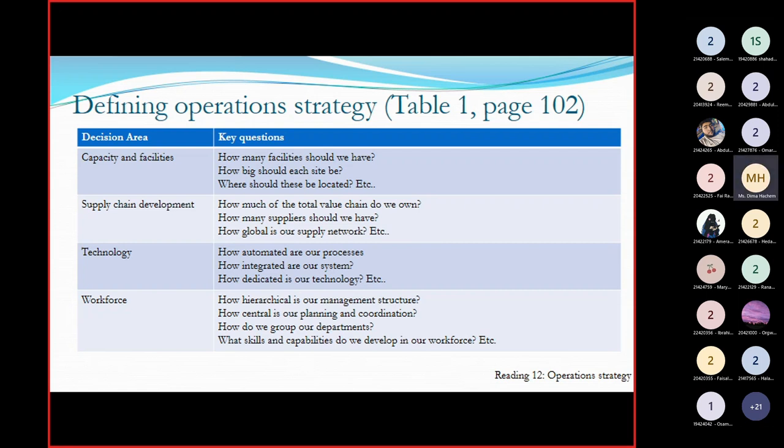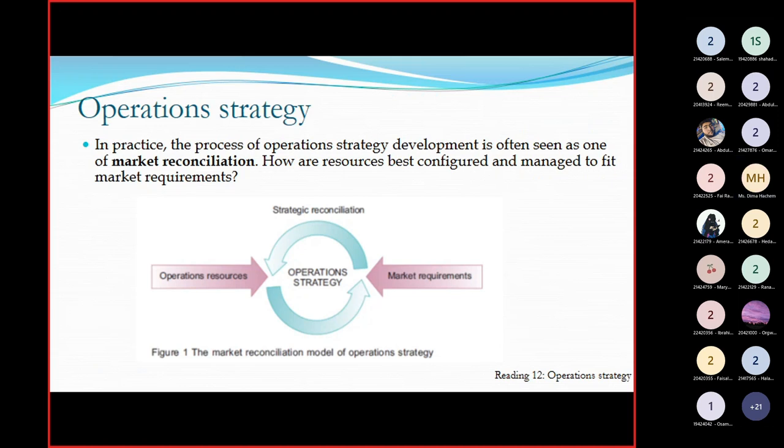The fourth decision area is the workforce, the people who work. How to create the management, how hierarchical the management is, who reports to whom, how we group our departments, how we divide up the work, who is responsible for what. All of these are key questions to decide on. What are the skills that we need in our operation? Who should we hire? We need certain skills to finish the job.